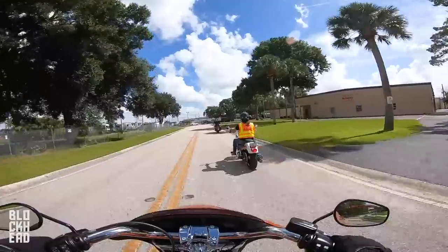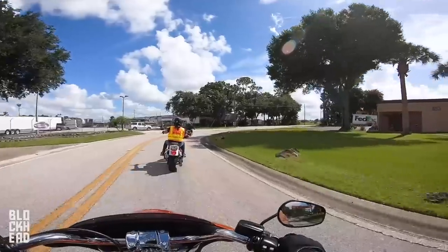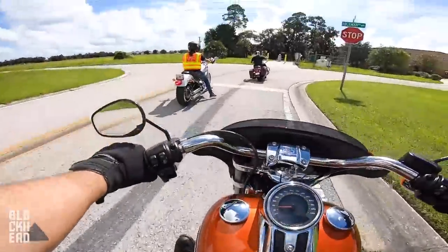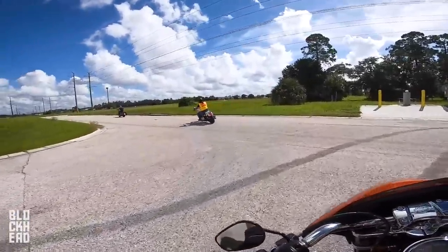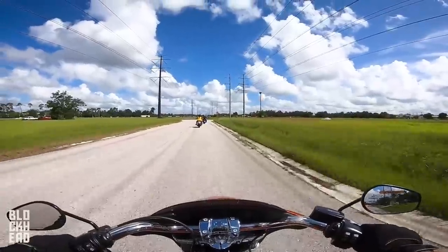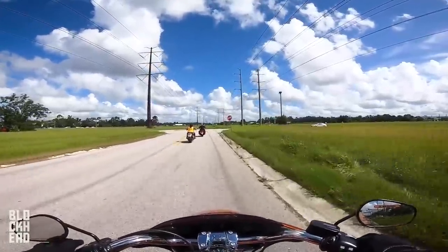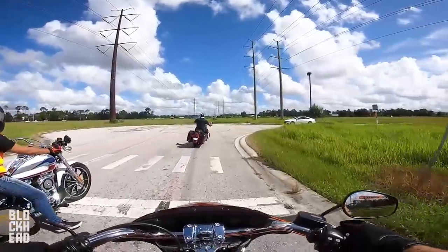It's one of the things with the Low Riders. It has a pretty low seat height. I guess it makes sense, it's a Low Rider. Pretty comfortable seating position. So it has the mids on it, right? Yeah, got some mids. They're more forward than my Sportster mids. Yeah, Sportster mids are crampy as hell.